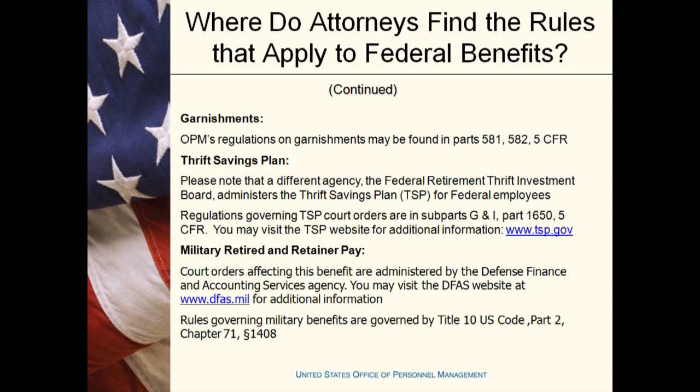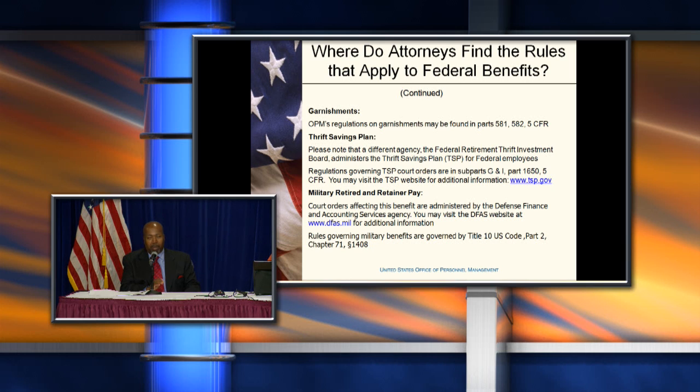Two other areas, the Thrift Savings Plan and the military retirement pay, need to be mentioned because a lot of times we will get orders citing those two benefits, TSP or military retired pay, but those are not administered by OPM at all. The TSP is administered by the Thrift Board, and that person would go to www.tsp.gov to get more information regarding that, and they would go to dfas.mil in order to get more information regarding the military retired pay. So those are not administered by OPM at all.